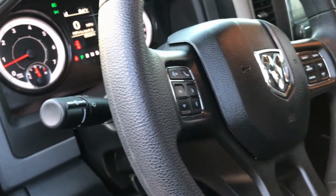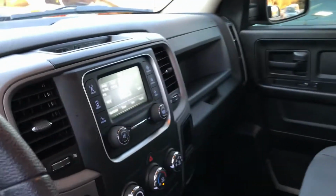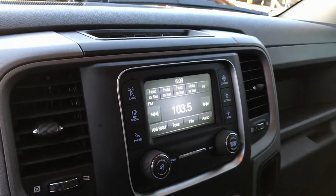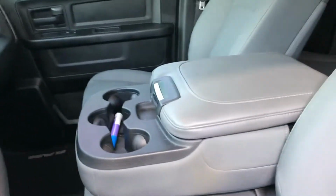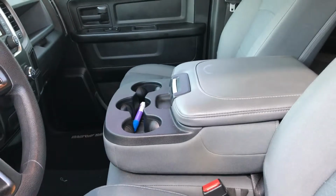Really clean vehicle inside and out. It does have the Sirius XM capability, and that's also the backup camera as well, so it does have an integrated backup camera in it. Cruise control, obviously power windows, power door locks, and this does actually have the option where the center console can fold up and be used as a seat, so you can actually sit 6 adults in here.